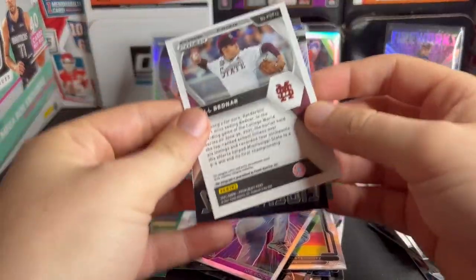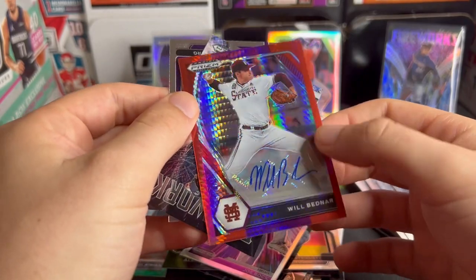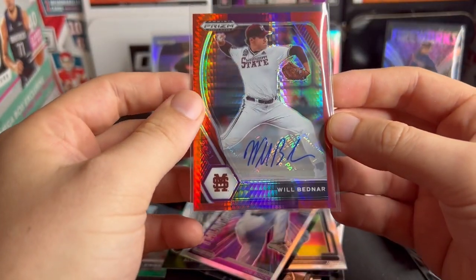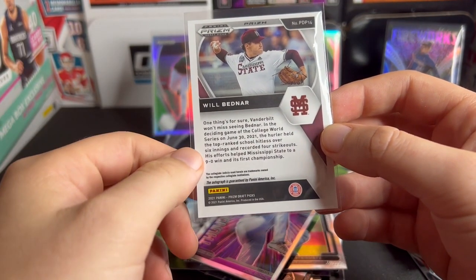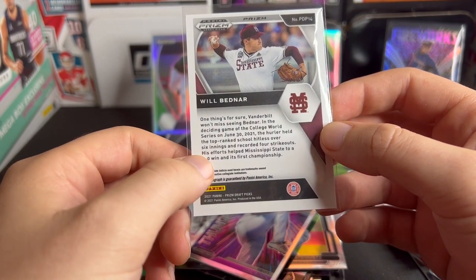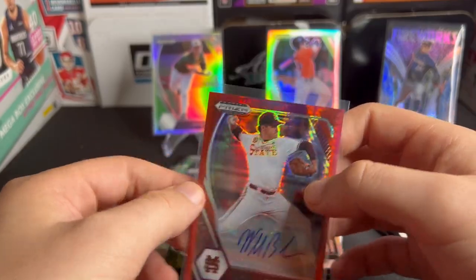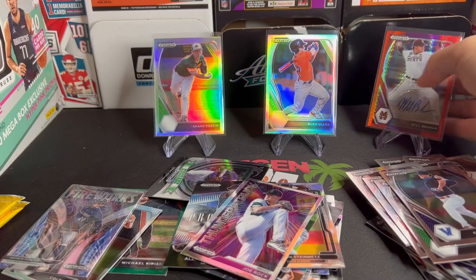Oh, and we do have our auto here. Will Bednar, a pitcher from Mississippi State. Huh. Nice autograph. Nice signature. Vanderbilt won't miss seeing Bednar in the deciding game of the College World Series, top ranked hitter, six inning record, four strikeouts to a 9-0 win in its first championship. So maybe this kid's pretty good. Will Bednar. Respect. Put that auto up there.